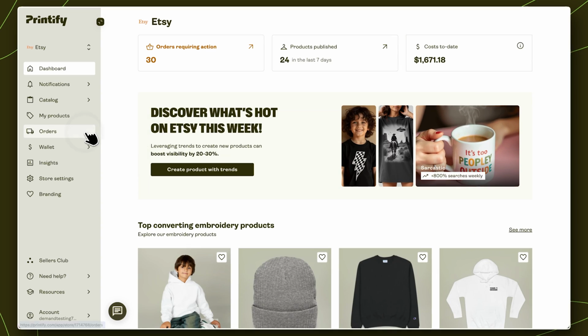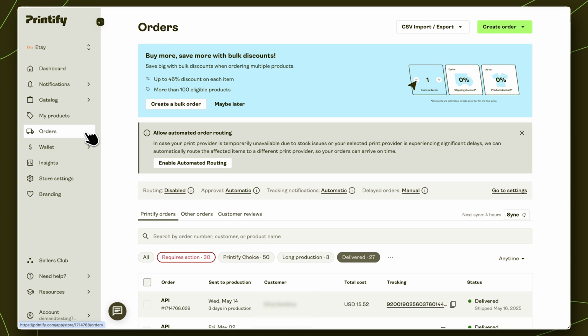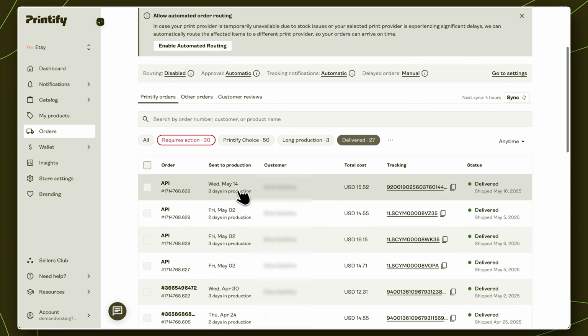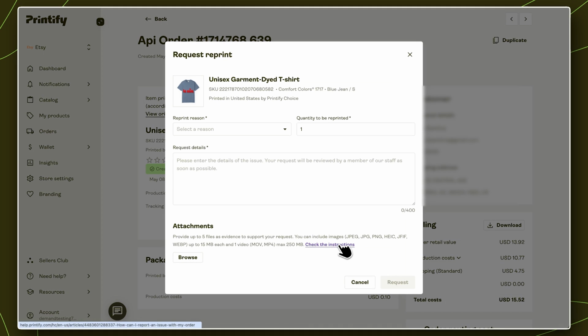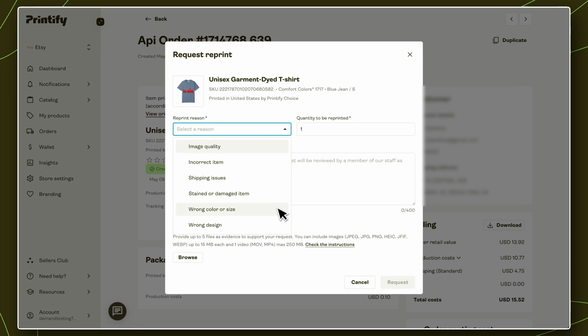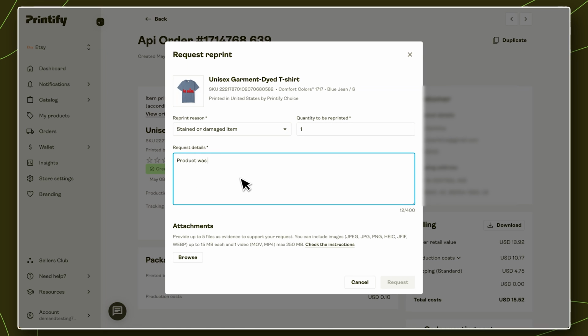All right, so you've got a damaged product, a misprint, or something's gone wrong with the shipping. Here's exactly how to submit an issue with Printify step by step. Step 1. Log into your Printify account and head to the Orders tab. Step 2. Find the order that has the issue and click to open it. Step 3. Click Submit Issue next to the affected product. Step 4. Choose whether you want a refund or a reprint. Step 5. Select the issue type and write a short description. Step 6. Upload clear photos or a video showing the problem.